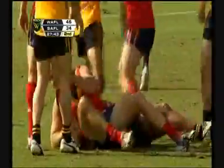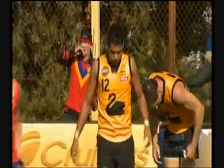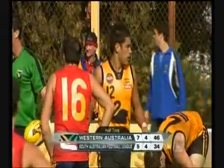So half-time here at Leederville Oval. And Western Australia a 2-goal advantage. So they've turned around a 9-point deficit that they were staring at quarter time. They've outscored their opponent 4 goals to 1.